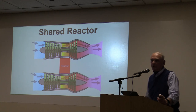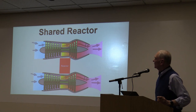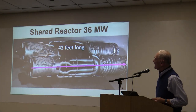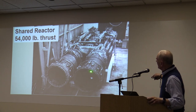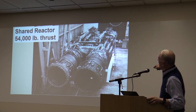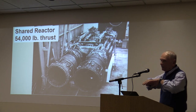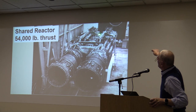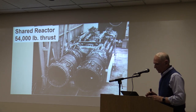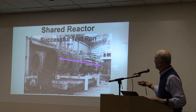The more realistic approach was they wanted to run two engines off of one reactor, so we had to build a dual reactor. This is the model. The real engine is here. This is the compressor end here. It gets combined right here in a combiner, runs through the reactor, and then gets split out again and pushed down into the turbine part of the engine. And that was a full build out, very successful test run.